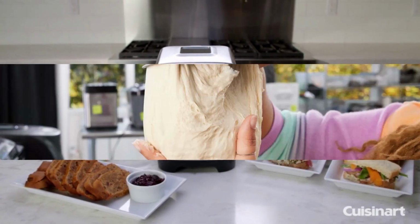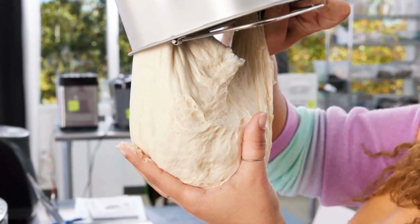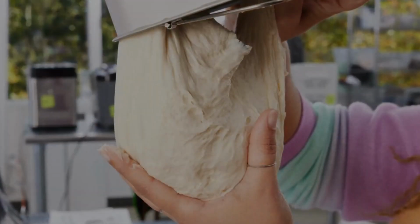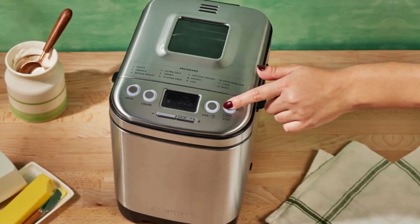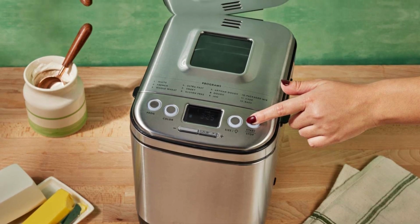We also found the machine's included instructions to be straightforward, as well as the cleaning. Pros: lightweight and easy to maneuver, this machine makes excellent banana bread. Cons: though this bread machine can make sourdough, it didn't perform the best in that application.